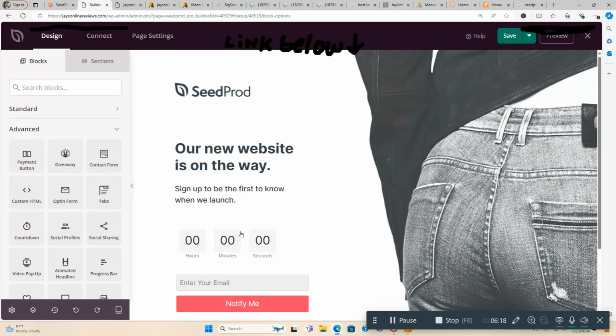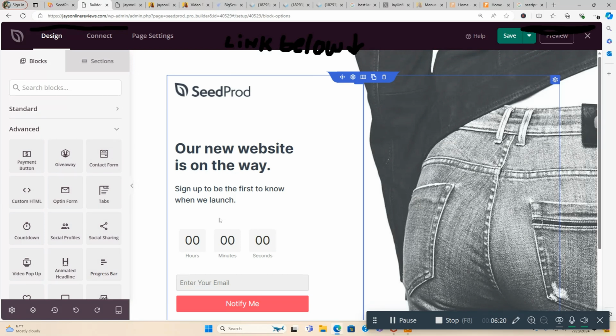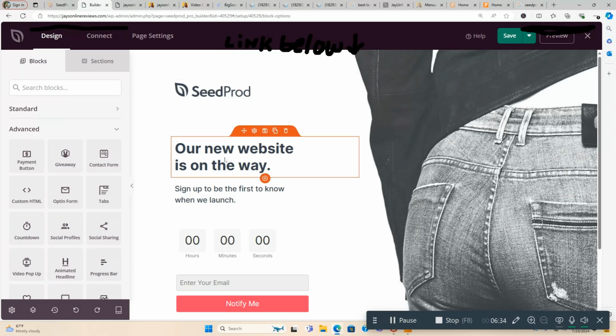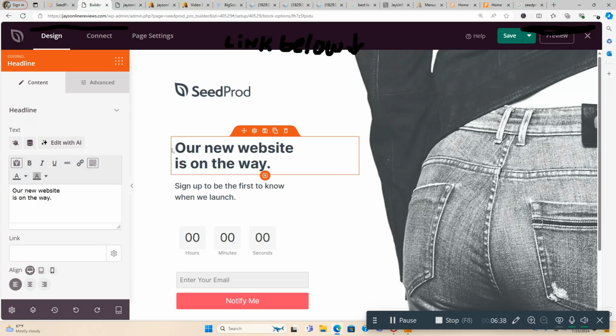Now you see you've got your model over here with the jeans on. It's got SeedProd. You can get rid of that. And then there are the options for that: move block, block settings, save block, duplicate block, or delete the block. You just hover over whatever you want to do, click your mouse, and it comes up right here. You can get rid of that text, add new text, delete it, whatever you want to do.